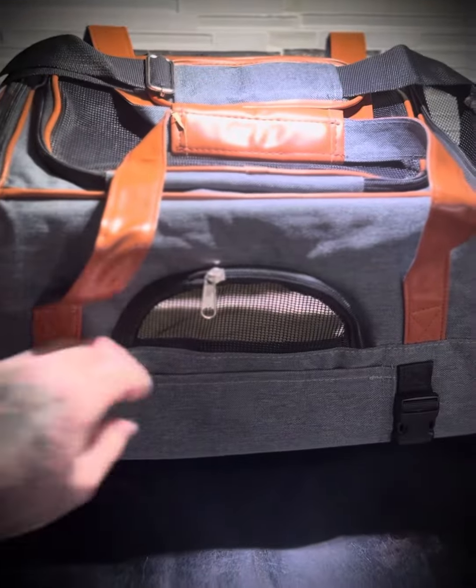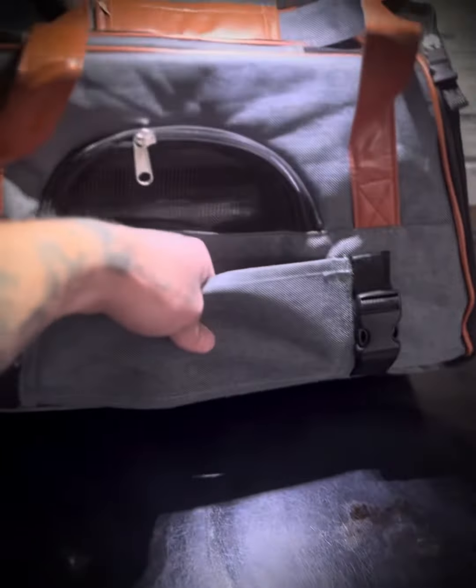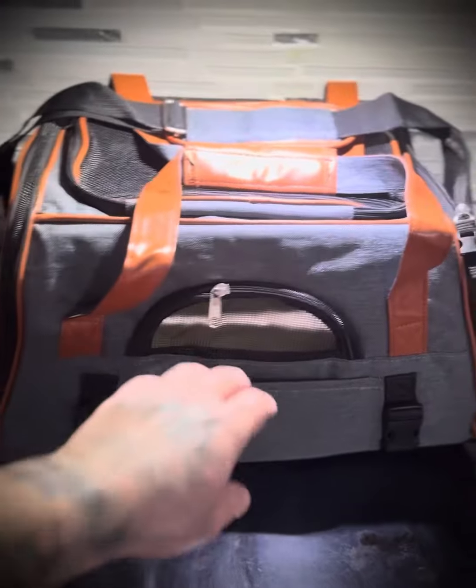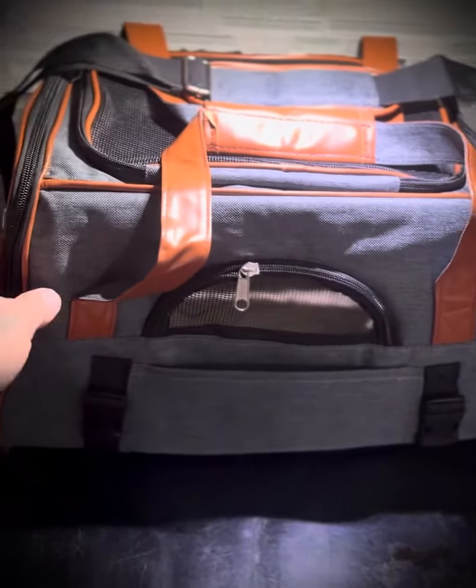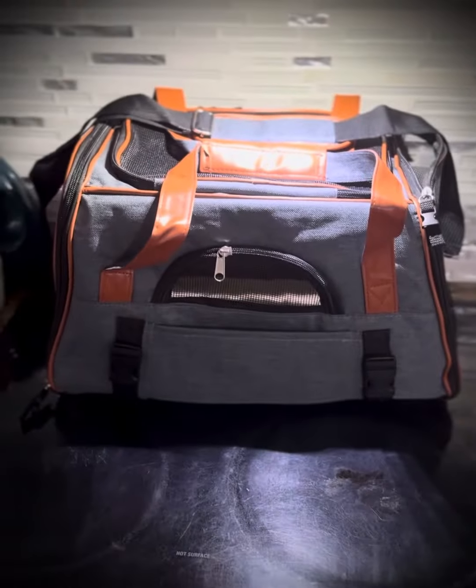They're loaded with multiple storage compartments. They're awesome. You can also attach it to your luggage. Like if you're going on vacation, you can actually, the thing that comes up from the suitcase, you just put this right over it and boom, thing rides right on top and your little furry friend is completely safe.